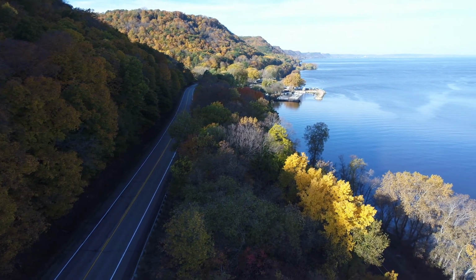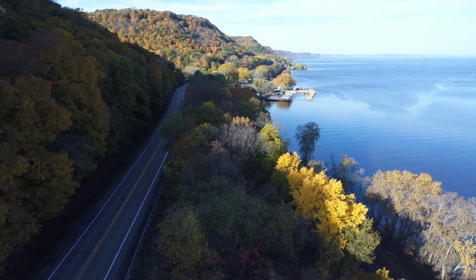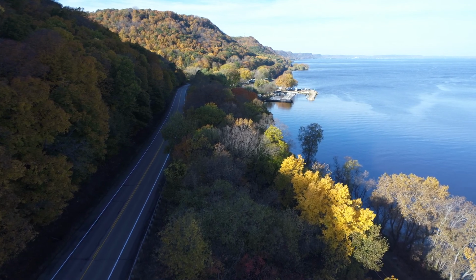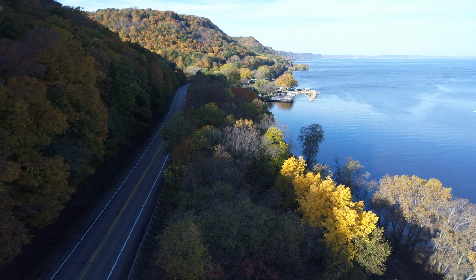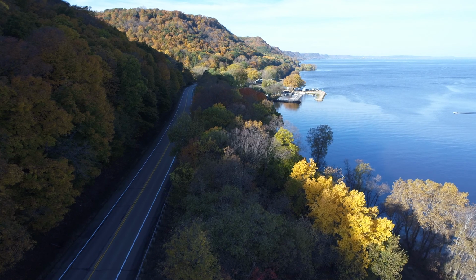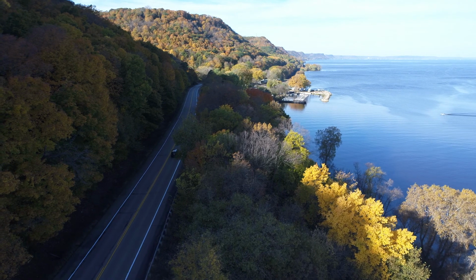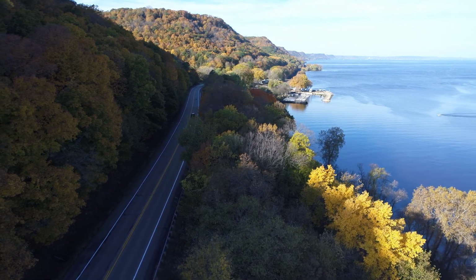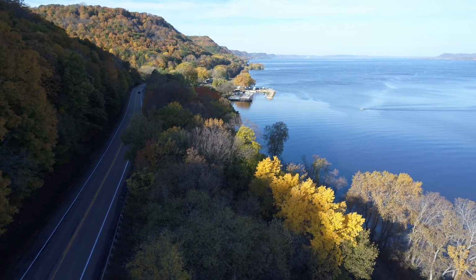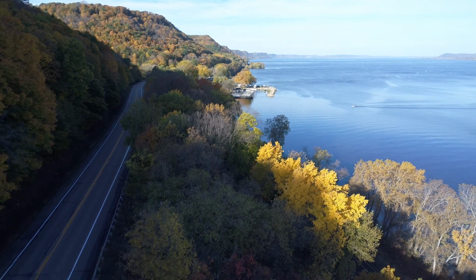And there's a lot of spots here where you can pull off to the side and stop, get out of your car, look around. You don't have to worry about driving and trying to see the sights. You can just pull over and take some pictures. Oh, there goes a motorcycle right there. If you're going to come through here in the morning, you want to wear something that's a little warm if you're on a motorcycle. Right now I'm just in a long sleeve shirt and I'm comfortable.